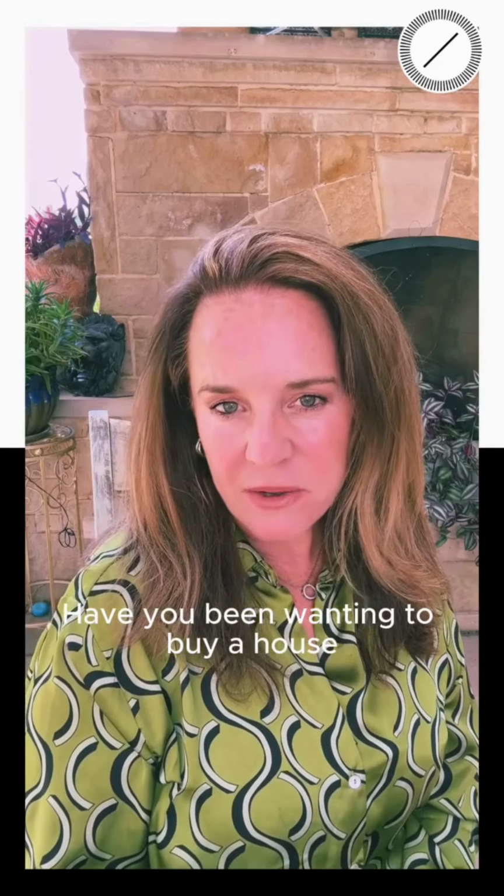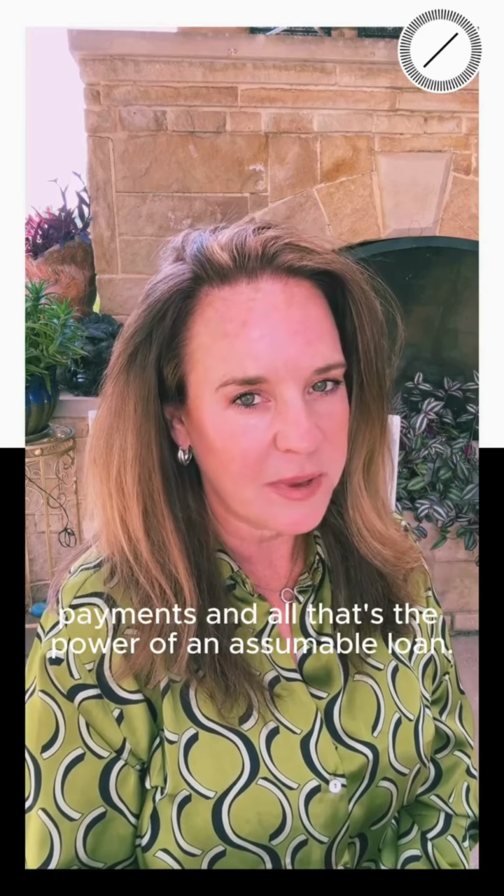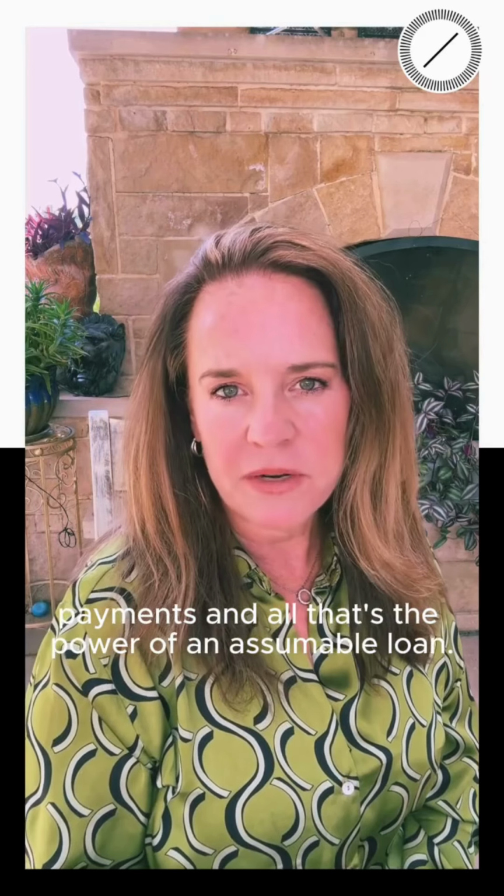Have you been wanting to buy a house but waiting for the rates to go down? What if you could keep the seller's low mortgage rates, payments, and all? That's the power of an assumable loan.